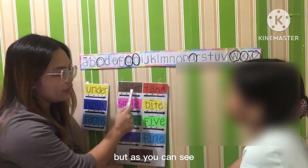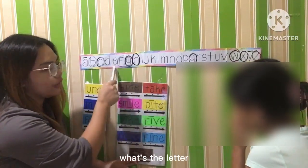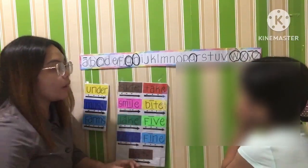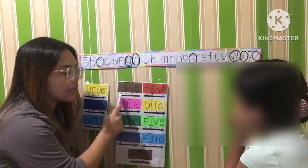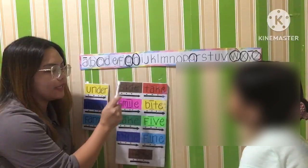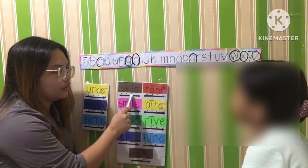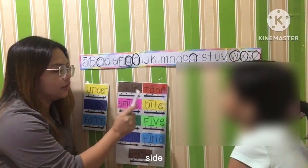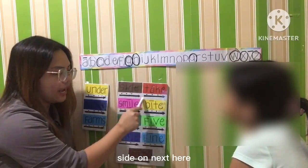Okay. For your next task, these are long vowels. But as you can see, lahat nagtatapos sa letter. What's the letter? Okay, letter E. Pero kapag binasa mo to, kahit hindi mo na i-sound out yung E, mababasa mo na kung ano yung word niya. Like for example, this one. Can you please sound out? I'd. I'd. Oh, kahit walang E, ano yung word? Side. Very good. Side.